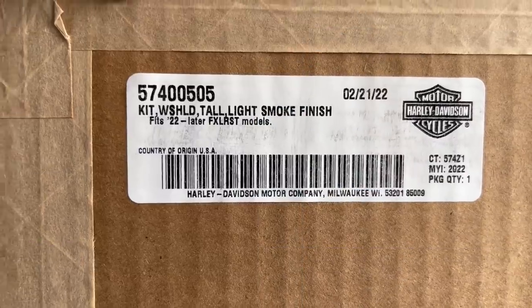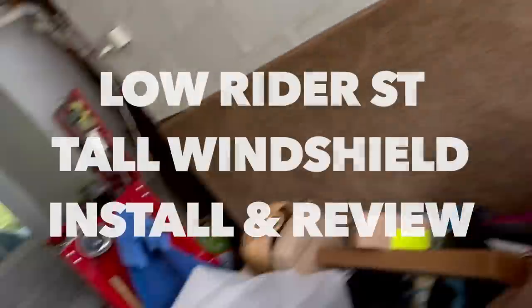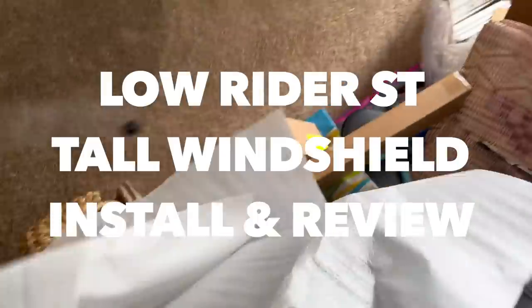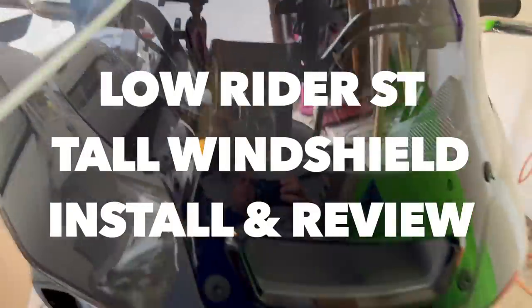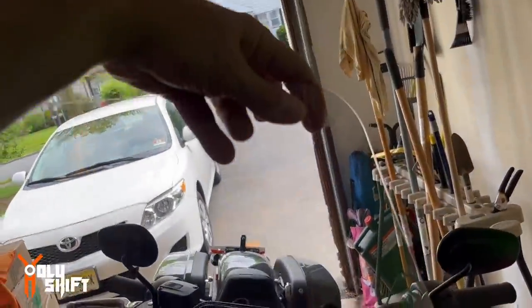With the new audio system by Rockford Fosgate, I'll be able to tell you how it performs with the wind protection and the music, and this whole vacuum bubble surrounding the cockpit area. So let me put it on. This is the part number, tall light smoke finish. Right out of the box, I can see that the tint is not the same as what the stock comes with. It's a lighter, brighter tint, almost completely clear.